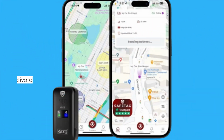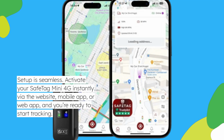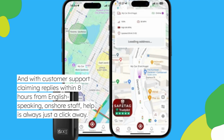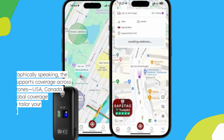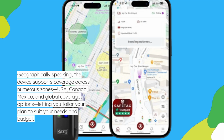Setup is seamless. Activate your SafeTag Mini 4G instantly via the website, mobile app, or web app, and you're ready to start tracking. And with customer support claiming replies within 8 hours from English-speaking, onshore staff, help is always just a click away. Geographically speaking, the device supports coverage across numerous zones: USA, Canada, Mexico, and global coverage options, letting you tailor your plan to suit your needs and budget.